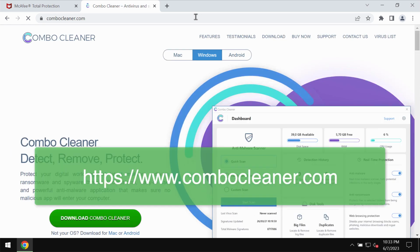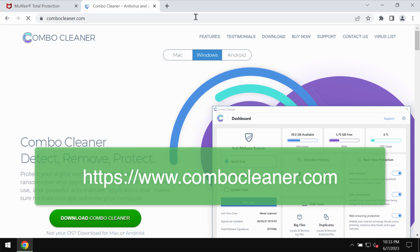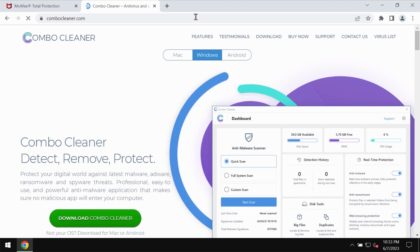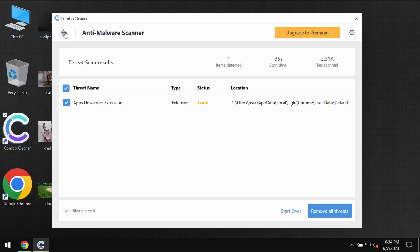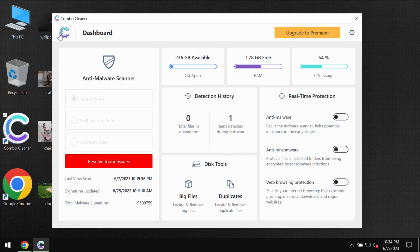Finally, to make sure that this system is free of other threats, I recommend that you investigate your computer with Combo Cleaner Antivirus. You may get it on the page combocleaner.com. Download the program, install it, and start carefully investigating your system. Combo Cleaner will help you to detect and eliminate other infections.